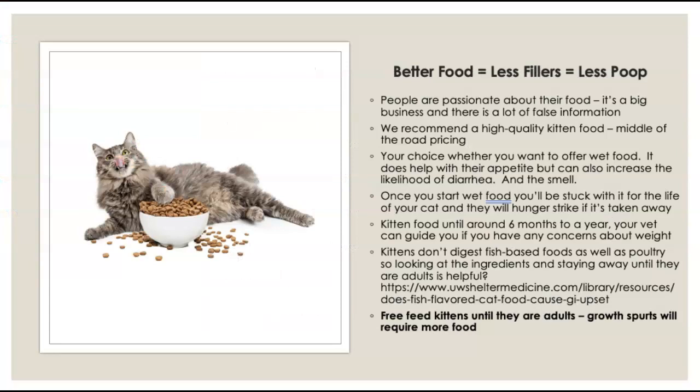So what to feed them? We're going to send you home with a little of what they've been eating, but everybody has a different opinion with food. People get very passionate about it, but the higher the quality of the food, the fewer fillers, and that's going to equal less poop and less stinky poop. We just recommend a high quality kitten food till at least 6 months of age. You can do middle of the road pricing. It doesn't have to be the most expensive food in the pet store.